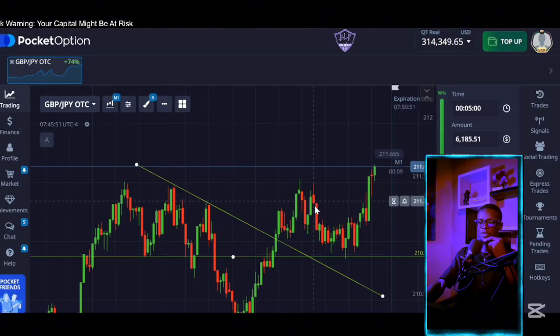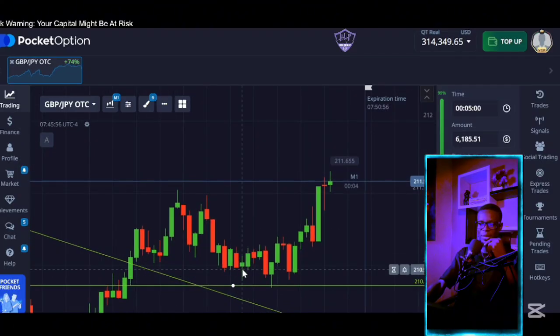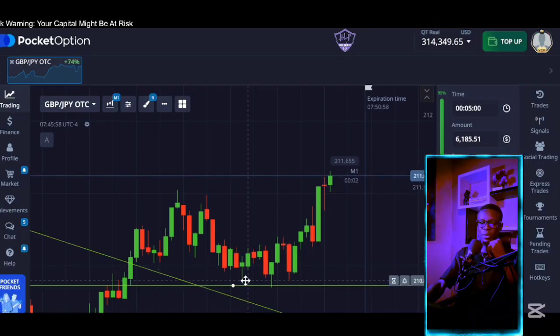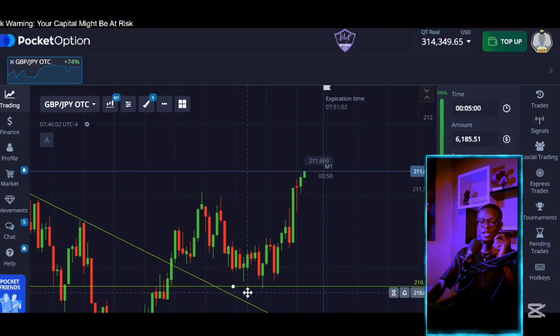All right, so when price reversed back, we had the price creating this candle right here, but I didn't place this trade on this candle. Why? Because price is yet to test this level, this support line. That's why I didn't take the trade.